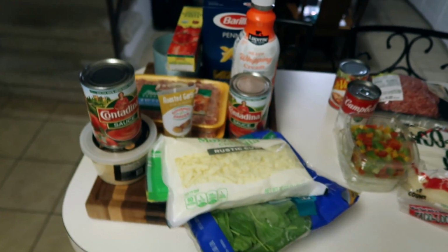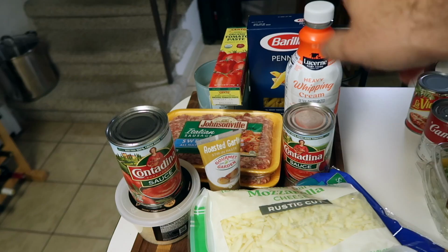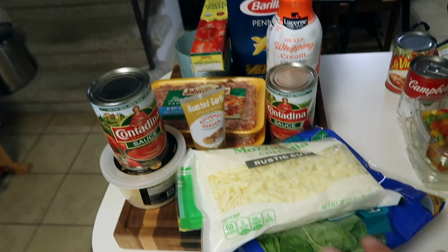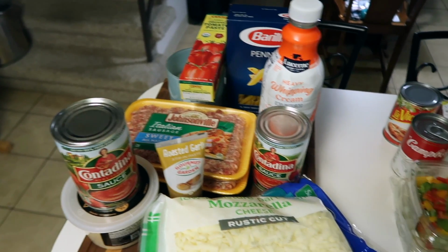All right, so back home, I got all the ingredients laid out on the counter, separated by meal. We're gonna be making 4 different recipes, and let me show you what we're making. Gonna start over here with a penne and sausage dish. This is gonna be Italian sausage, cream, tomato paste, tomato sauce, some spinach in there. So just a nice, hearty Italian dish.